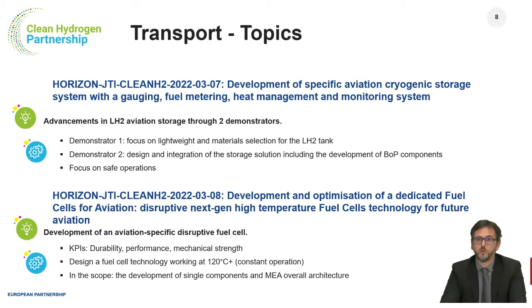We then move on to the last call, which is dedicated to the development of aviation-specific disruptive fuel cells. So similar to what we have seen for the stack call, there is a similar logic with a number of KPIs in terms of durability, performance, and mechanical strength that will have to be achieved.